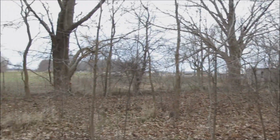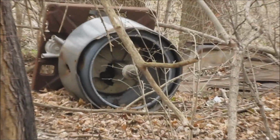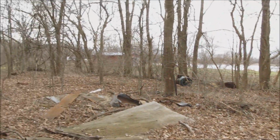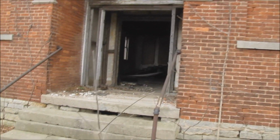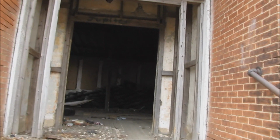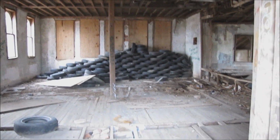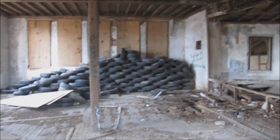And here's an overview of this part of the land. You can see they've been using it as a dumping ground. Looks like an old water washer. There's a couple farms over there. This was taken in the spring of 2015. Upon entering, you can see somebody's been storing a lot of tires in here. And there have been a lot of taggers come through here as well.